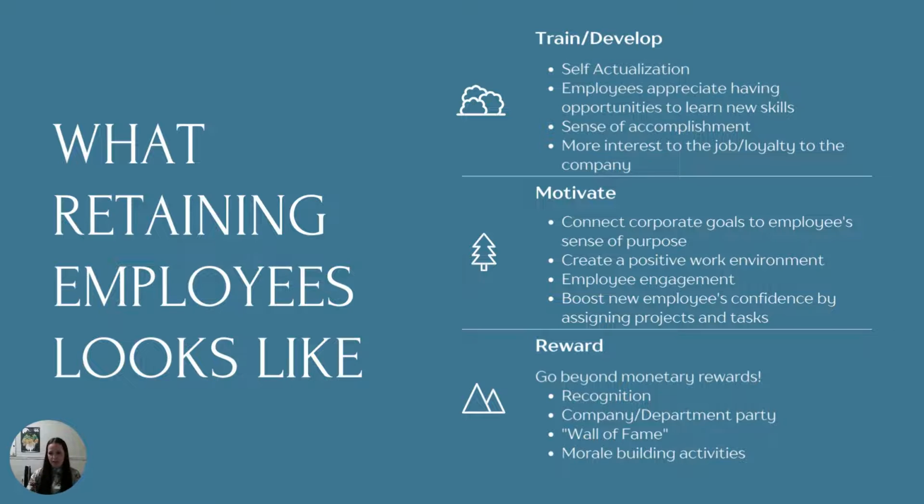Rewards don't always have to be monetary. People like to be recognized so that they know that the work that they're doing is important and relevant. Rewarding employees could be anything that would build morale, such as company and department outings or a party, having a wall of fame for public recognition. Rewards could even be something like a handwritten note left on their desk to show employee appreciation.